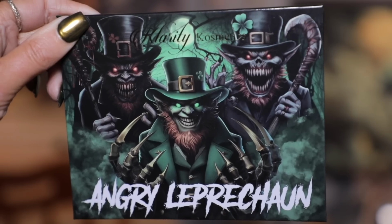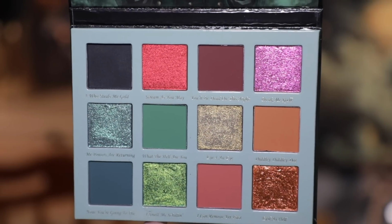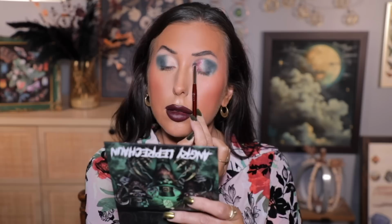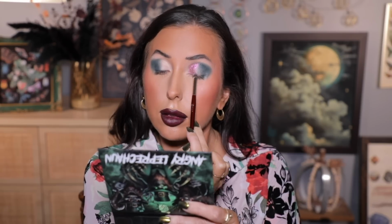Klarity Kosmetics is launching a Halloween collection. They are doing Angry Leprechaun, and I have to show you the inside of this palette because this color story I think is stunning. They knocked it out of the park with the shades in this palette. I did create a look using this palette. I'm loving the way the look turned out. I wanted to do something really inspired by the top that I had on that day. I just was like, oh my gosh, this is perfect. Let's pull this in together. I really think this is beautiful. Klarity did an amazing job on this.